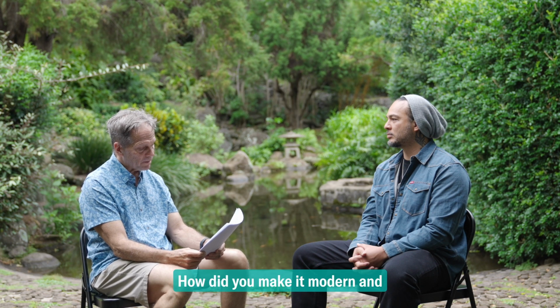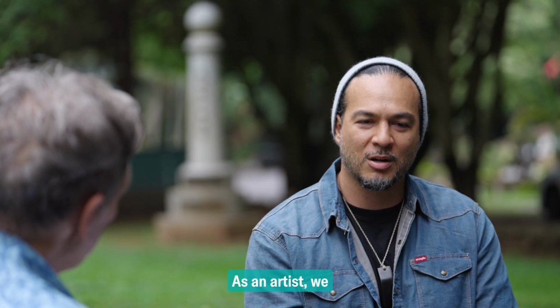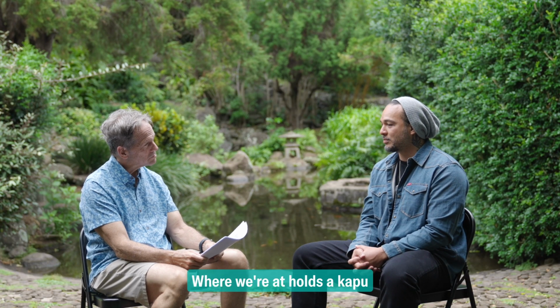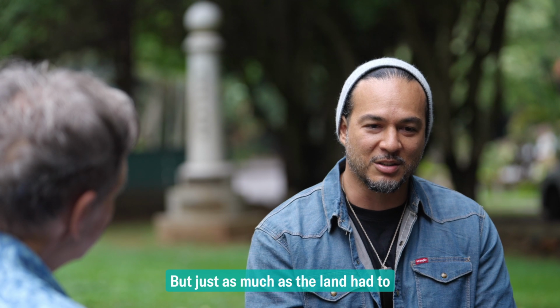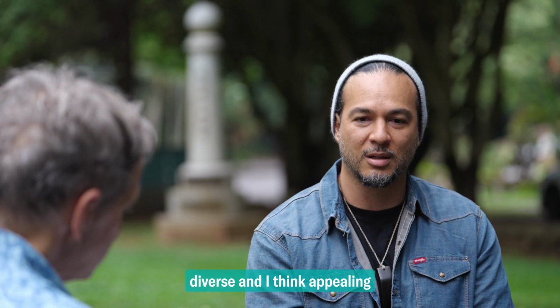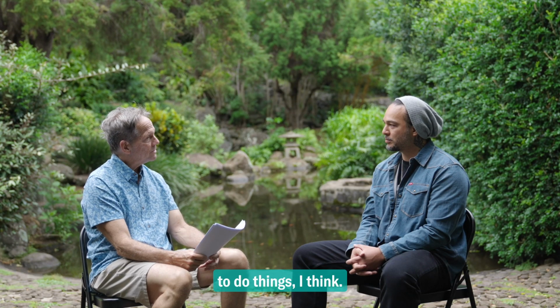How did you make it modern and traditional at the same time? As an artist, we express the time we live in. These designs express the time it came from. Where we are holds a kapu nature in a different time. We would not be sitting here, right? But just as much as the land had to change, things adjust. I think that's natural. But I think the people from Hawaii, ethnically, are diverse, and I think appealing to everyone is the right way to do things. Yeah, it is the right way to do things, I think.